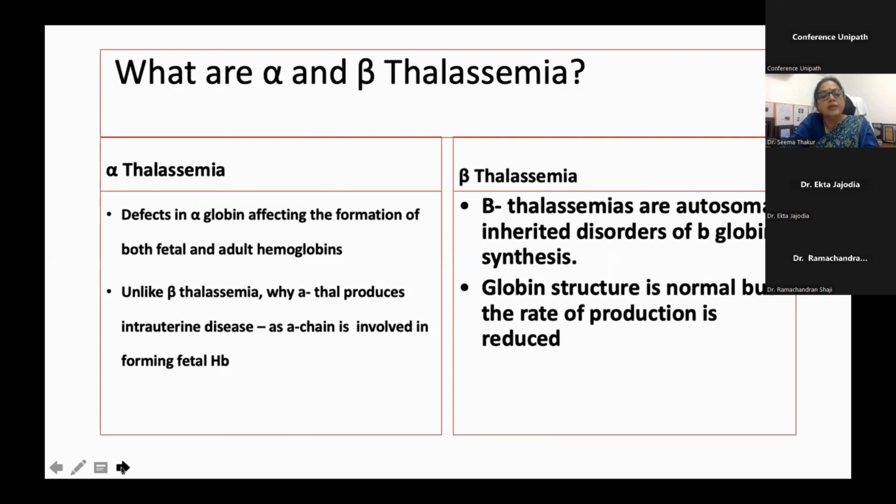In alpha thalassemia, there is decreased production of the alpha globin chain. But unlike beta thalassemia, alpha thalassemia produces intrauterine disease, because the alpha gene is part of alpha-2 gamma-2, that is, the formation of fetal hemoglobin. So it also produces intrauterine disease. But in beta thalassemia, the disease is usually produced after 6 months, when hemoglobin F is diminishing and hemoglobin A should have started forming. Because of the beta thalassemia, hemoglobin A is not being formed. So beta thalassemia manifests, the symptoms start around 6 to 7 months post-birth.